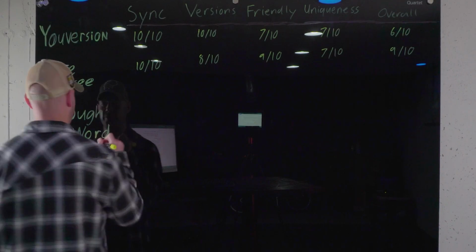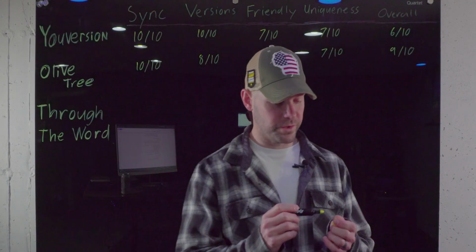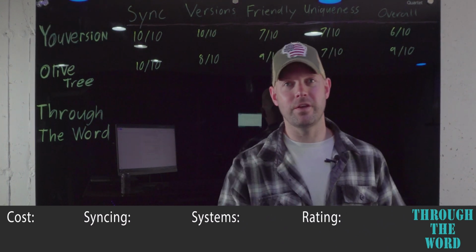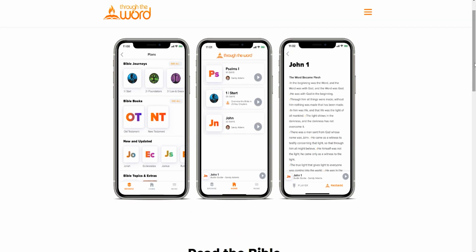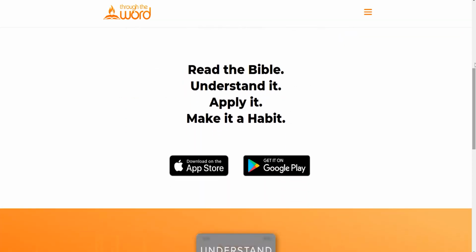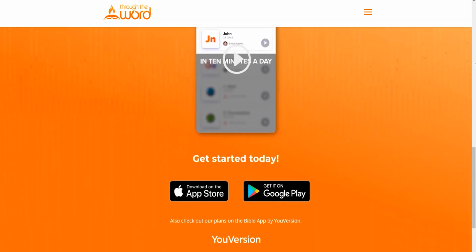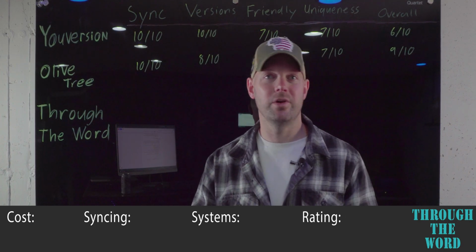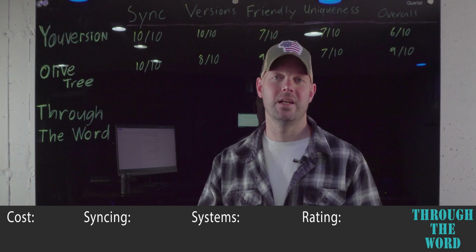Next up, we have Through the Word. This is a really cool app. It's an audio Bible, though it does have text included, but it's for Android and iOS devices that allow you to select a plan and essentially guides you through that plan in minutes a day. So their motto is read the Bible, understand it, apply it, and make it a habit.